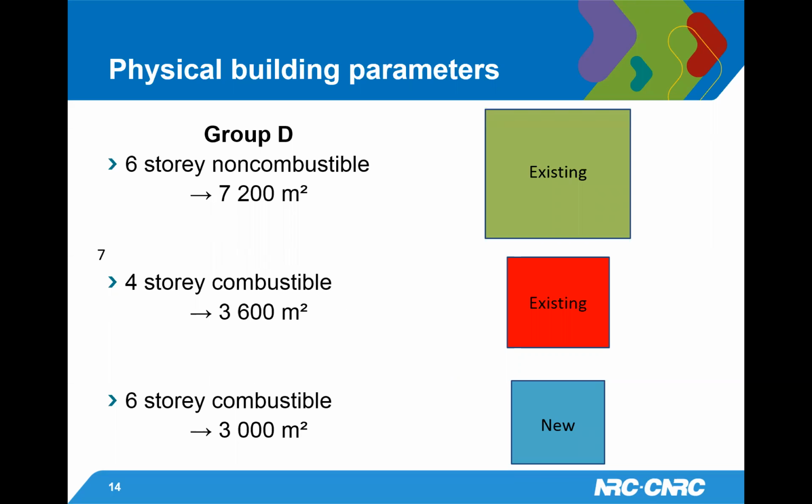Again, here's another way of showing the difference between the new and existing requirements. This represents a 58% reduction in building area for a 6-story combustible building compared to a 6-story non-combustible building.